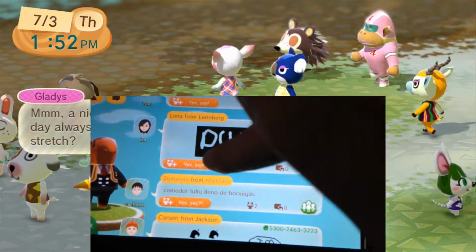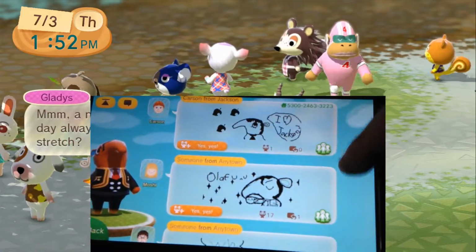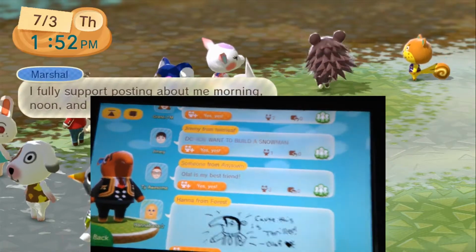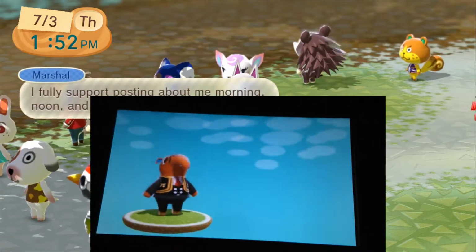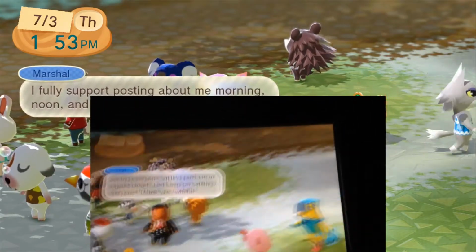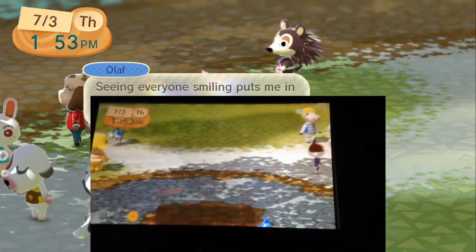Okay. Ah, the yes feature is yes, like Tom Nook. That's great. There's some cool stuff. And do you want to build a snowman? I'm out. So, yeah. It's Dr. Shrunk.